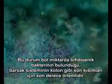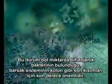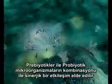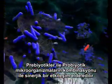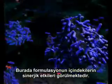This is particularly important in the lower regions of the gut, such as the colon, where larger quantities of bifidobacteria are found. By combining a prebiotic with probiotic microorganisms, you have what is commonly called a symbiotic formulation. Here, the ingredients produce a synergistic effect.